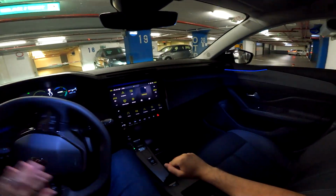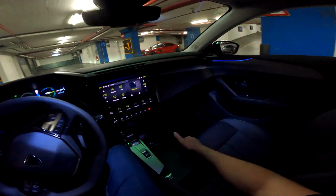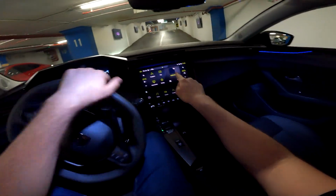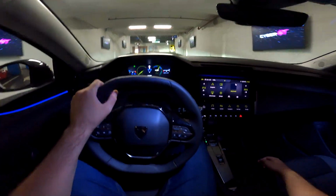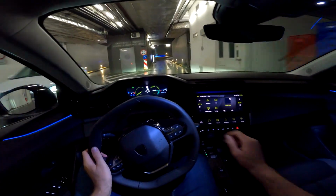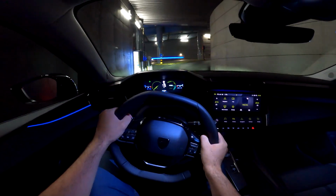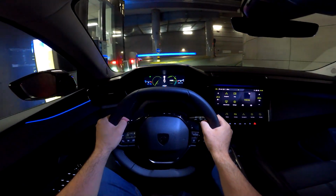And I will show you that when we stop you can add the widgets, and it's actually really cool. Same goes for the home menu. All right, so we now go on a night drive, a nice relaxed drive.